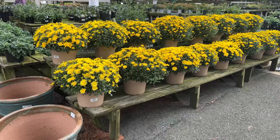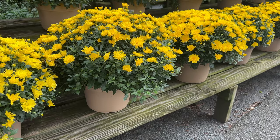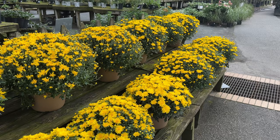I'm loving these mums with these terracotta pots that look really nice, more than just the regular black container. So I think I'm gonna grab me a mum or two, and then I'm gonna show you a trick to extending the life of these mums as well, so they don't dry out for you. It's a really good trick.